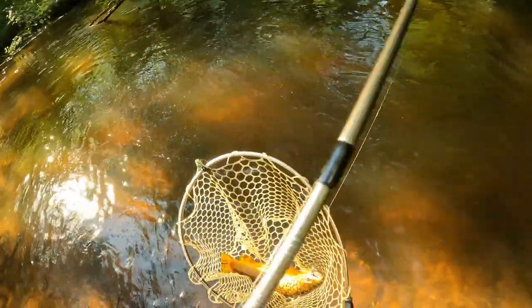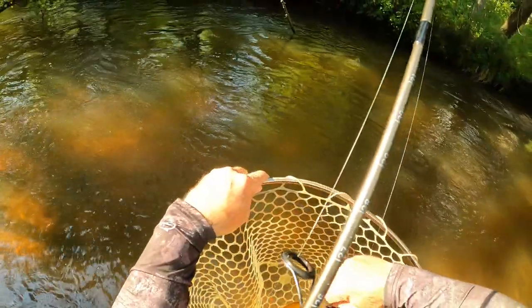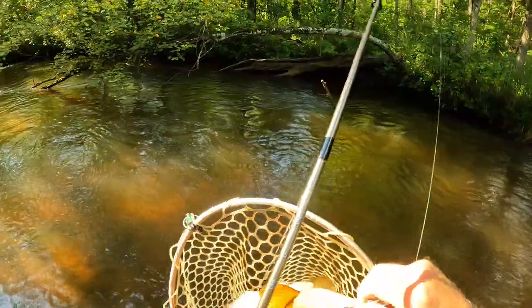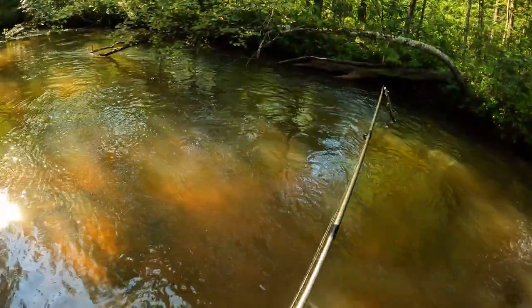Quite 20, but he's close. That's 18, I'd say. And he was not getting away. Jeepers. That is a thick brown. I think I'll get a measure now before I take him off.